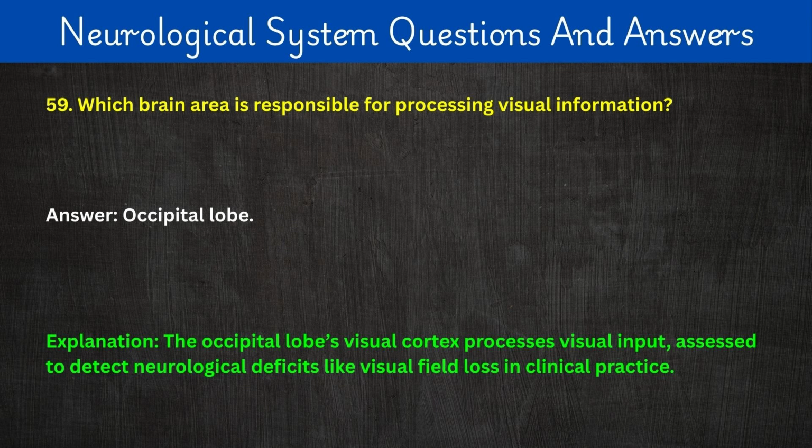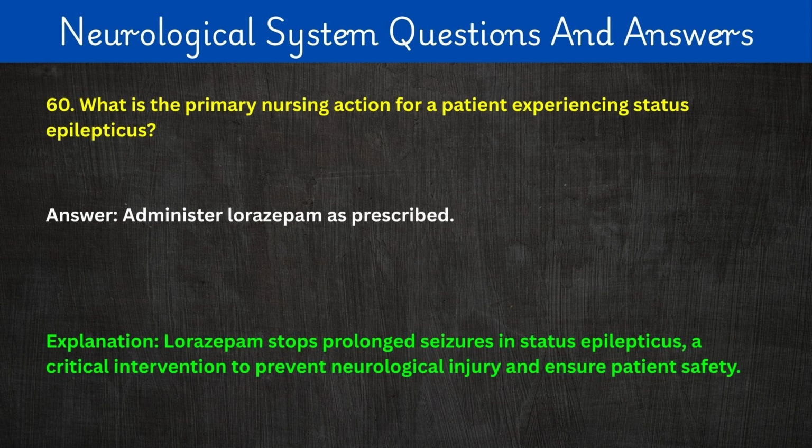59. Which brain area is responsible for processing visual information? Answer: occipital lobe. Explanation: the occipital lobe's visual cortex processes visual input, assessed to detect neurological deficits like visual field loss in clinical practice.